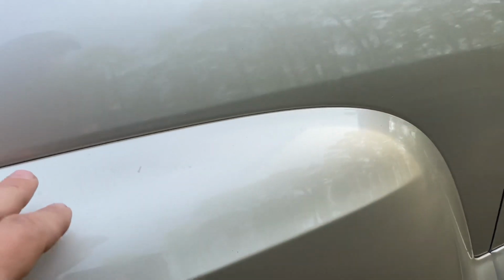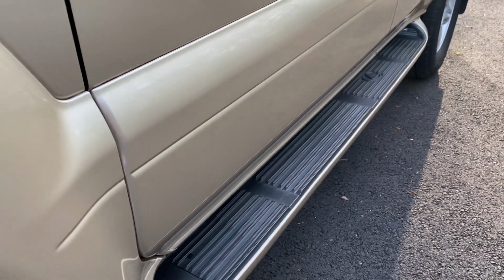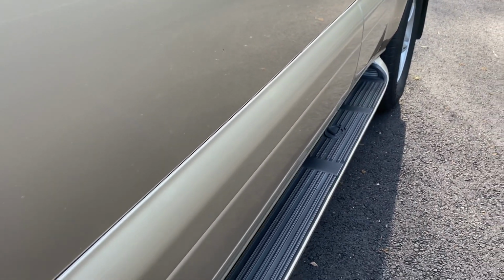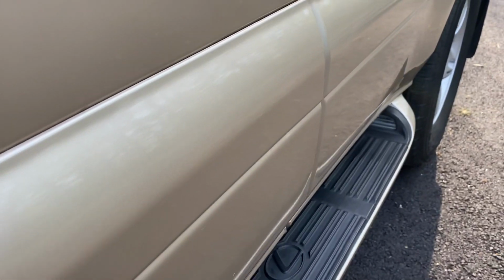Usually the fender flares, the extensions right here, and the side plating panels, usually those start to fade well before the paint on the door does. It's just the texture of it. It's just what it is, and as you see, not an issue here. The paint throughout is absolutely perfect, no issues whatsoever. Beautiful.